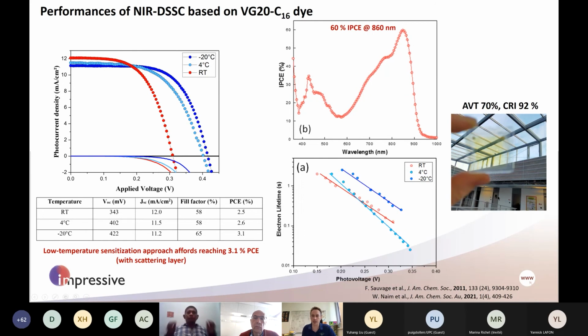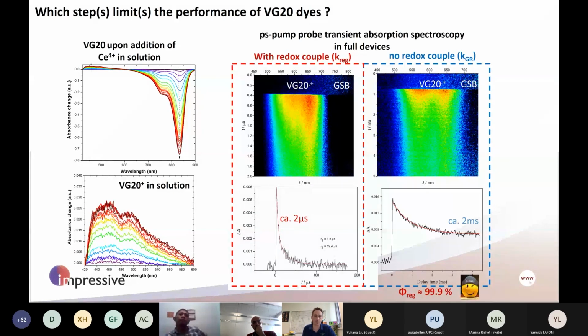This is how our devices actually look. You can see that this is in our building, and you can see that it still has this yellowish color. The yellowish color stems from the redox couple in the electrolyte that is based on iodine iodide. Actually, the AVT is 70% and the color rendering index is 92% when we use this iodine iodide redox couple. But I will come back to other types of electrolytes that can be developed or that are under development in the group.